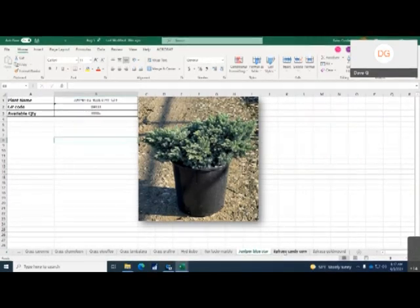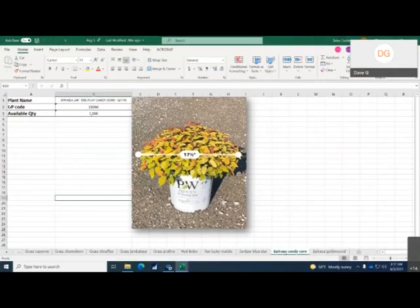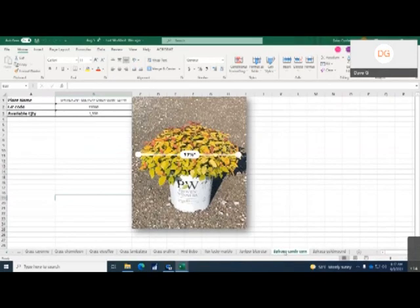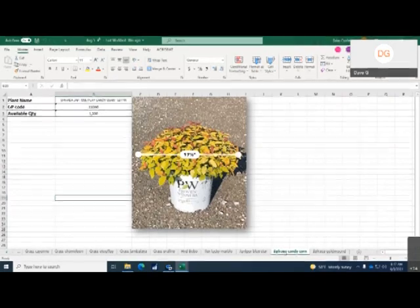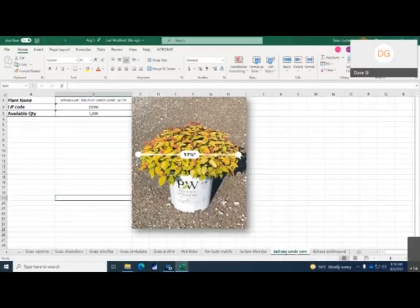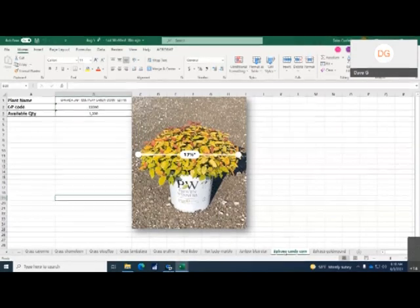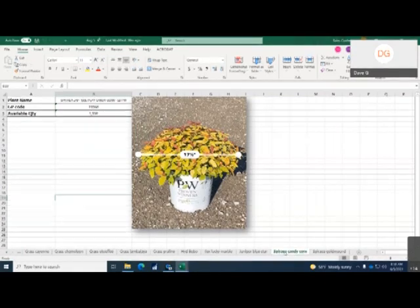So candy corn, we still have candy corn out there. Look at how much bigger that thing is. I think we showed you these last week or the week before. This thing loves heat, so it explodes in the heat. It doesn't grow that much in the spring, so it takes a little bit longer, but right now is when it shines. That's why everybody loves it. But you gotta remember this plant, this is what it likes. So sometimes in the spring it's going to be smaller.